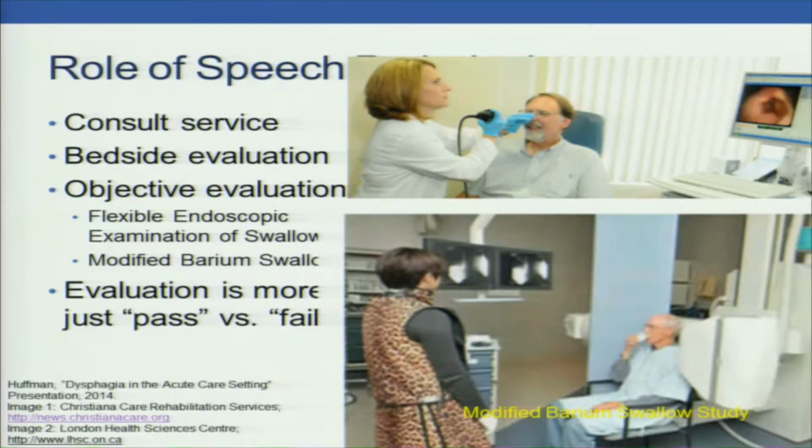The second study is often used, a modified barium swallow study. This one is done in the radiology department. It's real-time fluoroscopy of a patient drinking different consistencies of substances mixed with a little bit of barium, and then the bolus is watched as it makes its way, hopefully down the esophagus.